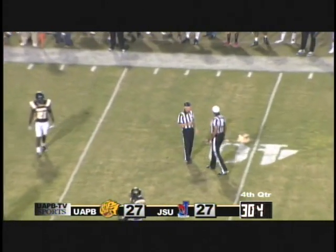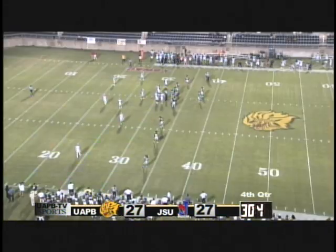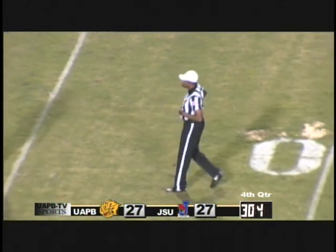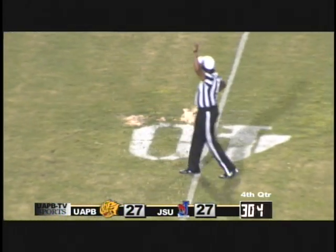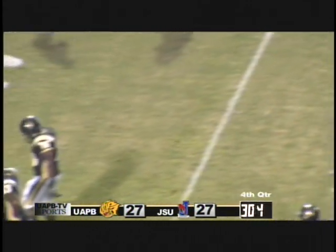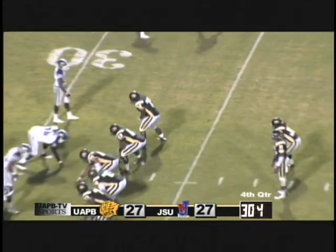You know, these two teams, Tim, last year down in Jackson, Mississippi, for Jackson State's homecoming, the Tigers got past UAPB 42-33. You know that UAPB played shorthanded just about the entire season a year ago.